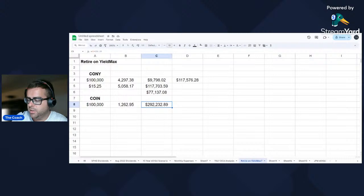We were at 266. Actually, we were at up to 283 at one point, the 52-week high. So it would have been the same number if you were able to time it perfectly and cash out at the peak. It was 283, so that was 357,000. So folks, I think we have a clear winner.